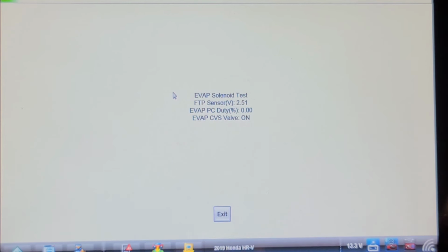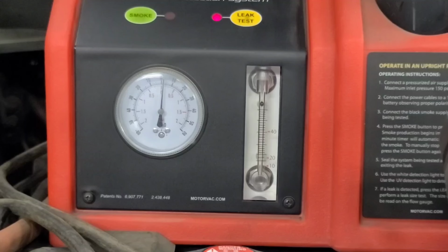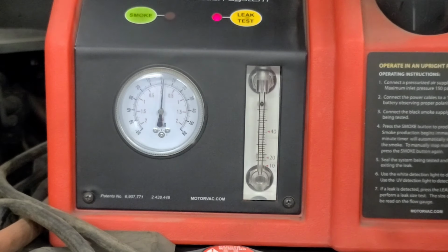Let's see if it's slowed down the leak rate. So it may have dropped slightly, but I don't think so. I'm going to exit out of the test. And I'm going to try canister vent solenoid off. Automatic. Well, let's lift it up and listen to the solenoid, see if it's actually clicking. Because I don't hear it from here, but it's hard to hear over this battery charger fan.